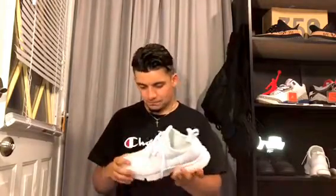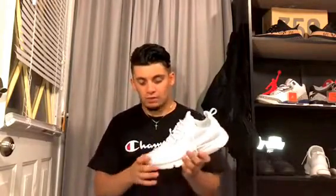I don't know how the other Presto Cages feel, but these hug your feet like a sock. And I don't know if it's the midsole or maybe the insoles that they're using, but it's such a comfortable insole. And altogether for $40, I had to. Once I tried them on, they were really comfortable.